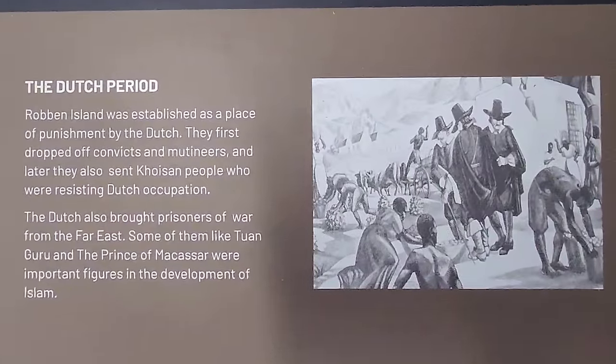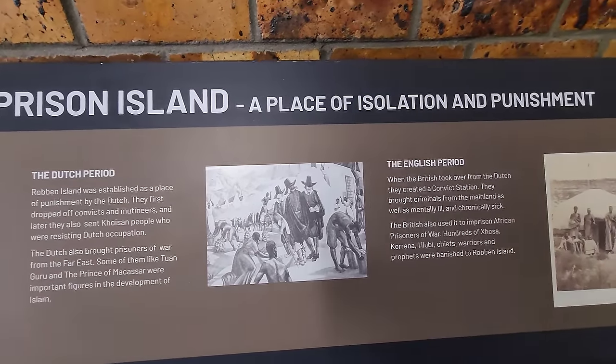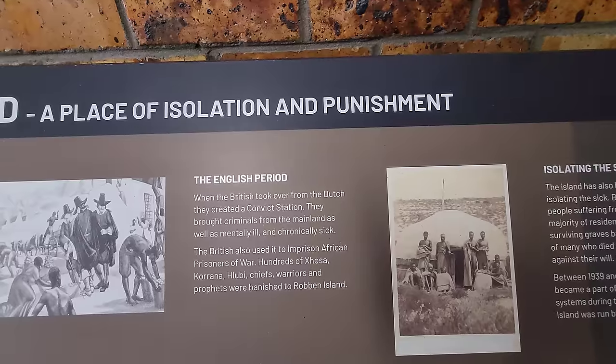The Dutch period. Robben Island was established as a place of punishment by the Dutch. They first dropped off convicts and mutineers, and later they also sent Khoisan people who were resisting Dutch occupation. Whoa. The English period. When the British took over from the Dutch, they created a convict station. They brought criminals from the mainland as well as mentally ill and chronically sick.